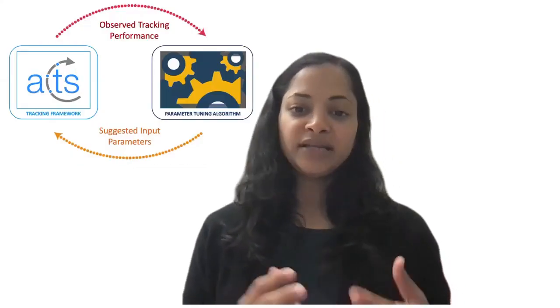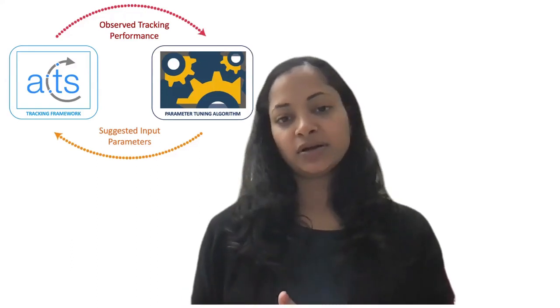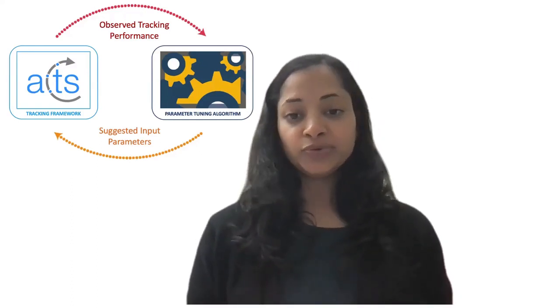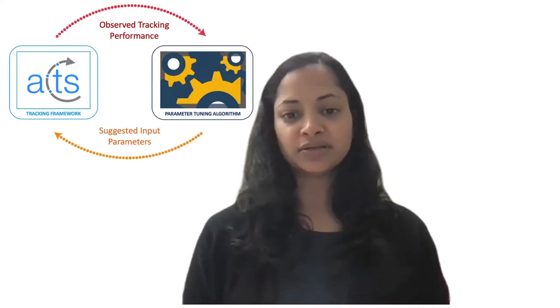The testbed for our research is the open source tracking software known as ACTS. So in this current work, we are integrating the ACTS tracking software with parameter tuning algorithms. The tuning algorithm provides the set of input parameters to the tracking algorithm, which in turn computes a scoring function based on the tracking performance, and it provides the scoring function to the tuning algorithm.